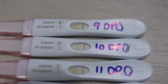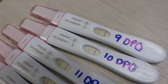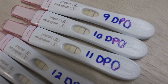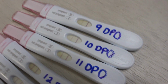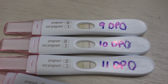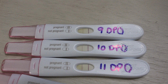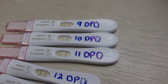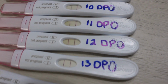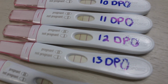Then 10 DPO, you can see it gets even darker, which was very encouraging to me. And then 11 DPO, I was super encouraged because see how much darker that gets. Much, much darker. And 11 DPO was when in my miscarriage, it actually got a little bit lighter, which was nerve wracking, but at the time I didn't think too much of it. So this time seeing that line so dark was really encouraging, but not quite as dark as the control line yet. And then 12 DPO is when I got as dark as the control line, and 13 DPO.